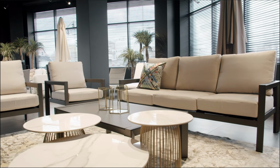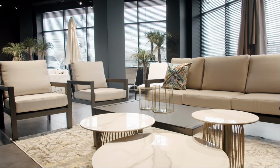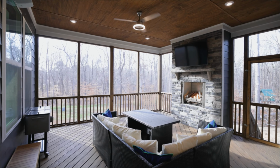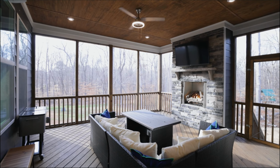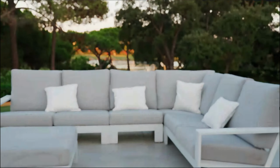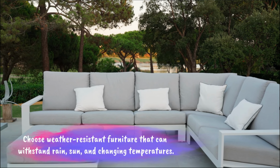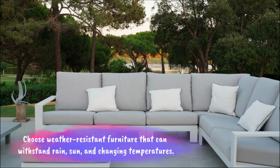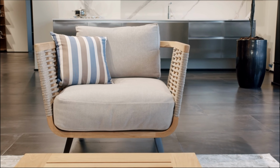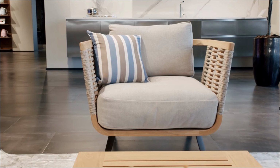When selecting furniture, also consider the style of your home and your personal aesthetic. A sleek, modern home pairs well with metal or minimalist designs, while a rustic patio looks best with wooden or wicker furniture. And don't forget durability. Choose weather-resistant furniture that can withstand rain, sun, and changing temperatures. Investing in UV-resistant cushions and rust-proof materials ensures your furniture lasts for years.